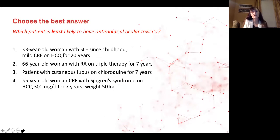So what about hydroxychloroquine or anchor drugs? So I want you in your mind to think, who is least likely to have eye toxicity from hydroxychloroquine or chloroquine? A 33-year-old woman with SLE since childhood, mild chronic renal failure, and she's been on hydroxychloroquine for a long time, 20 years. 66-year-old woman with RA on methotrexate, hydroxychloroquine, and sulfasalazine for 7 years. A lupus patient with just cutaneous, non-systemic lupus on chloroquine for 7 years, or a 55-year-old woman with chronic renal failure and Sjogren's on hydroxychloroquine, 300 milligrams a day for 7 years with a weight of 50 kilo. So you're probably thinking, because it's a lupus lecture, don't choose the lupus patients, and you might be right.